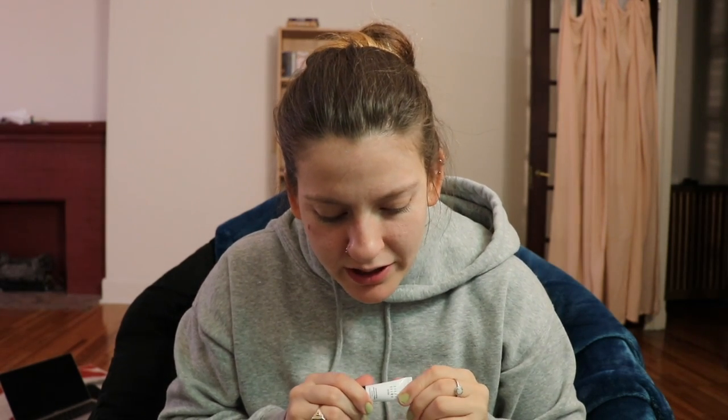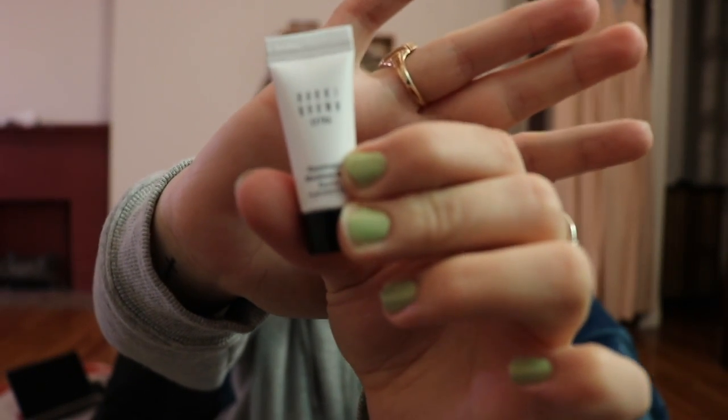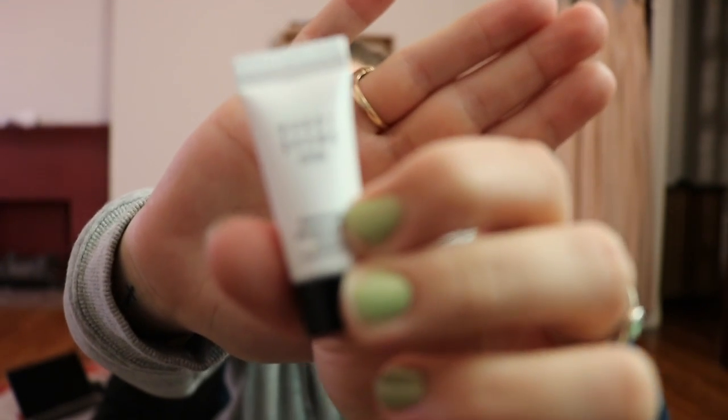Another product I see in here, which I guess I could use if you really want me to, is a moisturizing balm that energizes tired skin with ultra fine pearls. It is from the brand Bobbi Brown. I don't know if it will zoom in because my camera lens does not like to zoom onto anything that's not my face. So it's smooth a pea-sized amount over clean, dry skin before applying makeup.